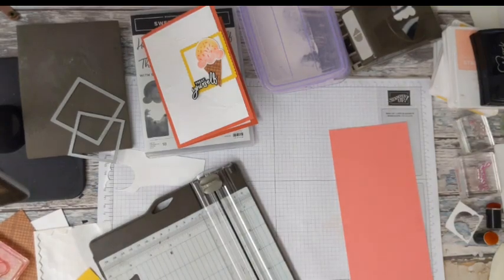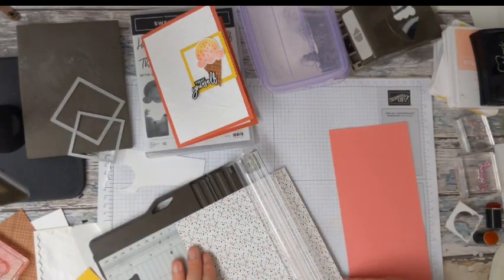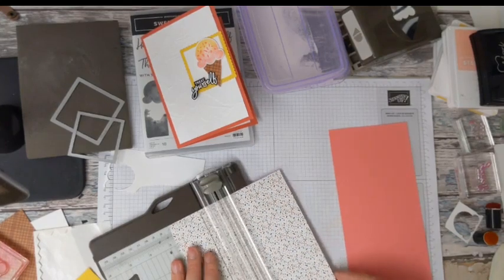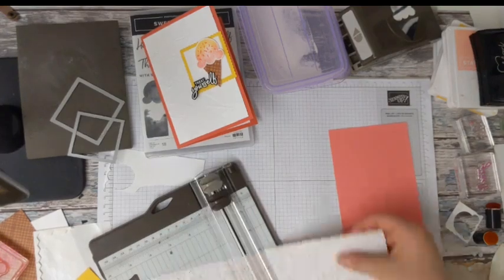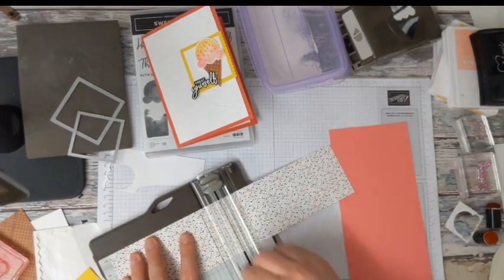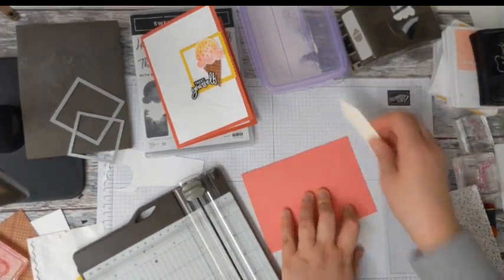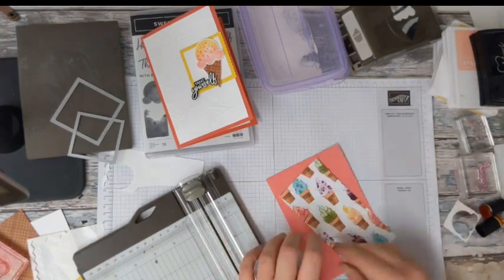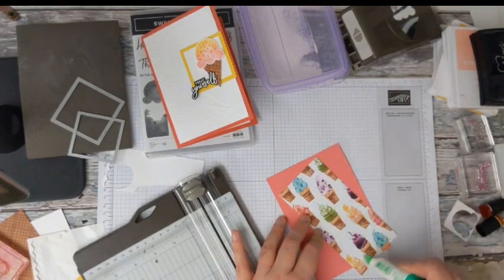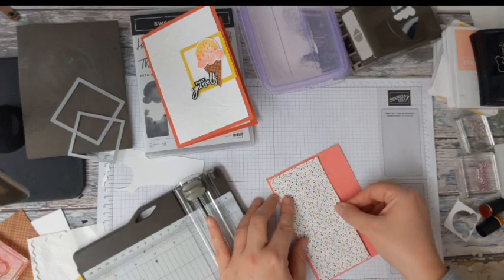And then let's use some of that lovely DSP, shall we? So that is this little sprinkle one. I'm going to cut a strip that is, let's go for 7 centimetres wide, and we'll go for 14.4 centimetres long. Give that a little fold, and then that is just going to go on the left hand side. Okay, really nice DSP that.